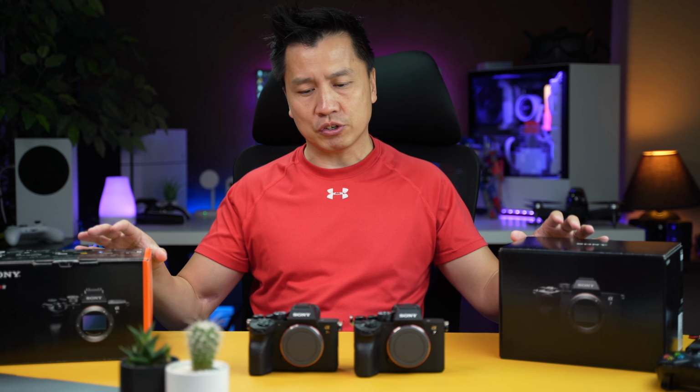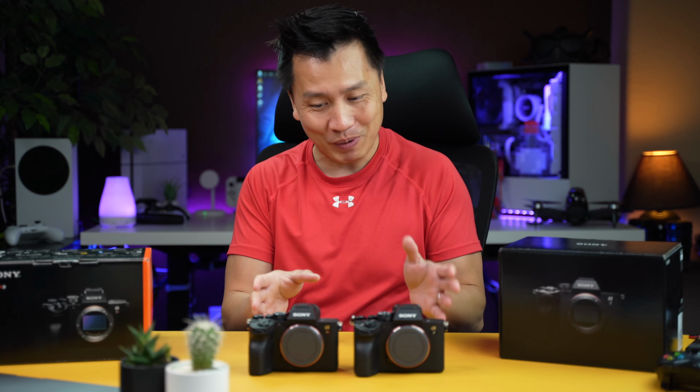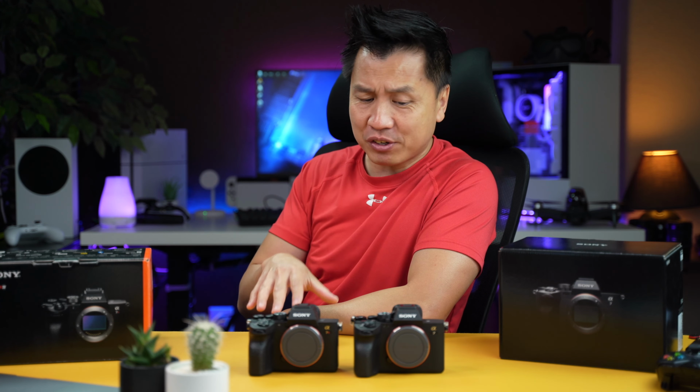The A7IV right here has a lot more video features in it than the A7R4. Okay, so don't get that confused. Even though both are A7IV, very different in features and things like that. So in this video, I'm gonna do a comparison between the A7IV and the A7R4. They look so much alike, very similar. Features-wise, let's walk into it.